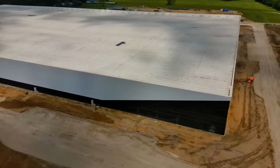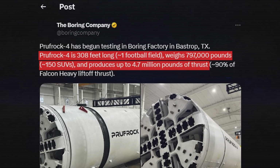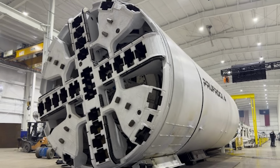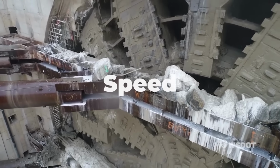The Boring Company released some basic specifications for Proof 4, not that they really tell us much. It's really big, really heavy, and really powerful, which is what you'd expect from a machine that tunnels through bedrock. But what could possibly make this machine any different or better than previous iterations? Well, the primary goal of the Boring Company is speed.